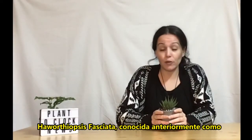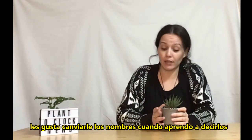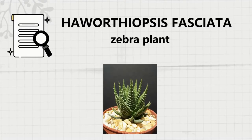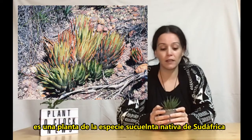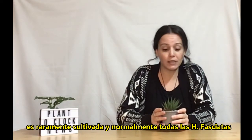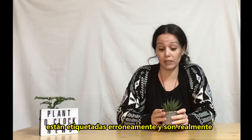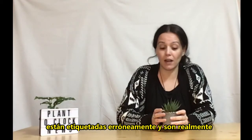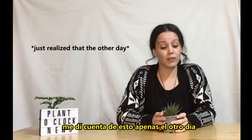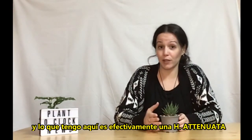Haworthiopsis Attenuata, formerly known as Haworthiopsis fasciata, they just changed the name when I learned how to pronounce it. It's a species of succulent plant native to South Africa. The species is rare in cultivation, and normally all Haworthiopsis fasciatas are mislabeled in the nurseries, and they normally are Haworthiopsis Attenuata. I just realized that the other day, and what I have in here is a Haworthiopsis Attenuata.